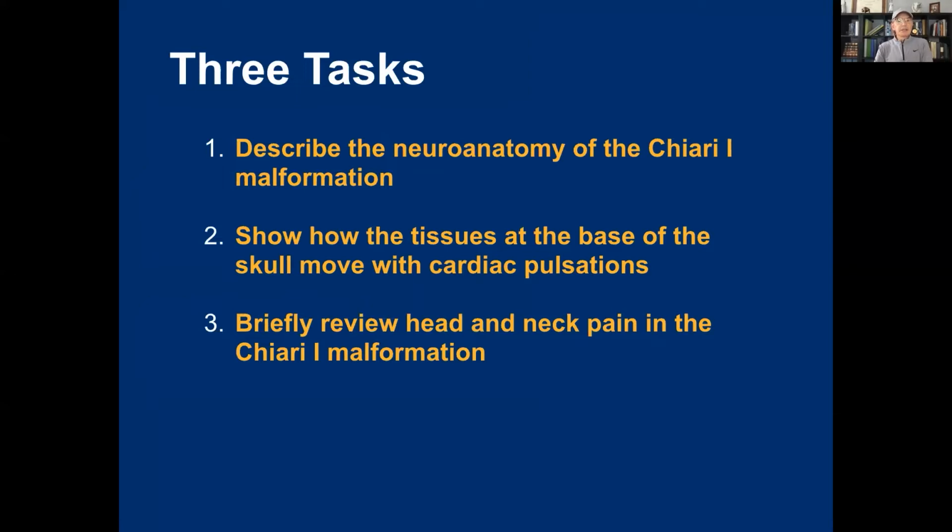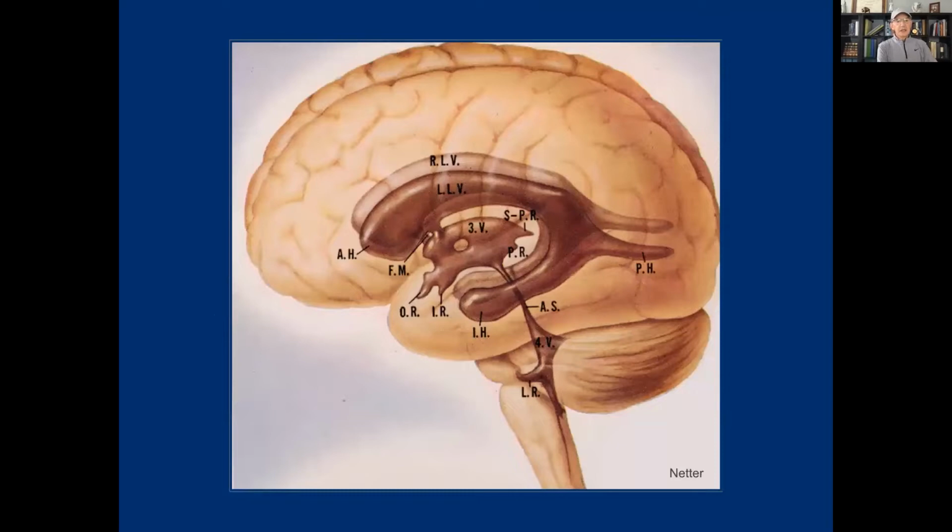So I have three tasks. Describe some of the neuroanatomy of the Chiari One malformation. And by the way, I'm sitting up much better than I did right at the beginning. I need to also show how the tissues at the base of the skull move with cardiac pulsations, and then briefly review head and neck pain in the Chiari One malformation.